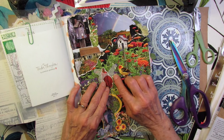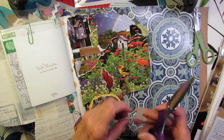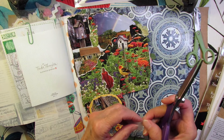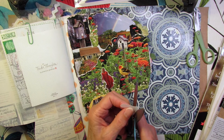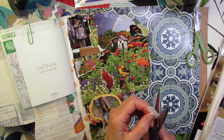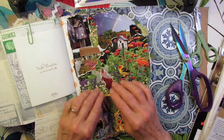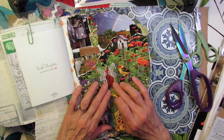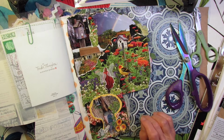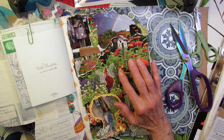Now, what color should I make them? Or you know what? Instead of them going all the way across, as you can see, I don't plan things out ahead of time. Nah. Just kind of go with the flow here. Oh, yeah, I like that better. Okay, we're getting there. Should I draw on them? Should I use markers on them?